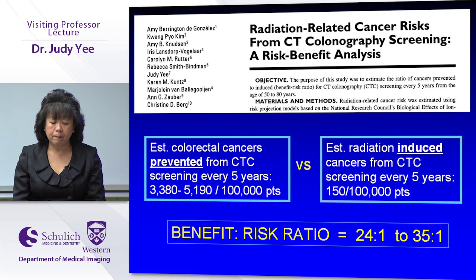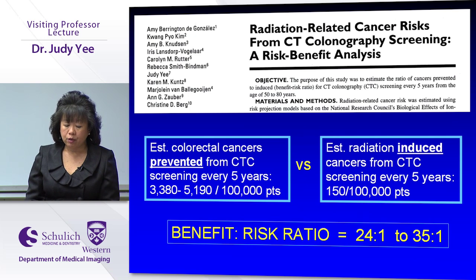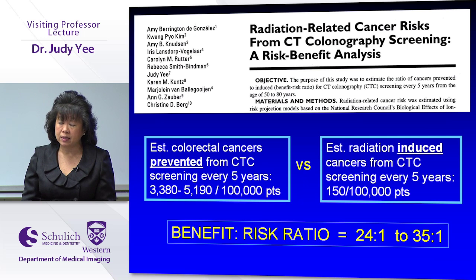This was a study that was published in AJR that really looked at the number of colorectal cancers prevented from CTC versus the number of radiation-induced cancers from CTC screening every 5 years. And there was a very high benefit to risk ratio. That means that it's a good thing, of 24 up to 35 to 1. And you can see that the number of colorectal cancers prevented per 100,000 patients is much, much larger than the number of radiation-induced cancers per 100,000 patients.